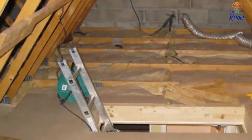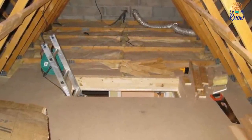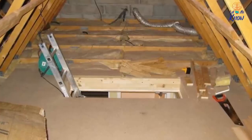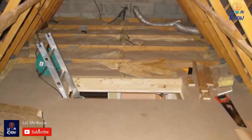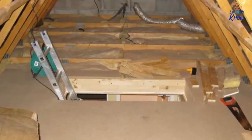In 2014, this attic looked just like any other attic anywhere in the world. You can see the old bits of added insulation inside, for example, and the occasional work tool or stray plank of wood. But this particular homeowner saw the potential in this wasted space and set about creating something incredible.